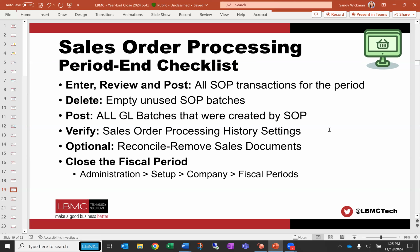Empty or unused SOP batches, delete those, post all those batches, and then check your SOP history settings. Very similar to what we did in the purchase order module, we're going to do something similar on the sales side. We're going to look at those setups, and then we'd go back and close the fiscal period to make sure that no one posted anything to that sales order processing module afterwards.